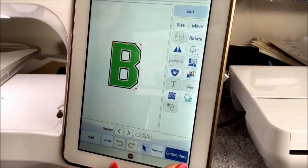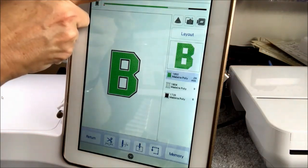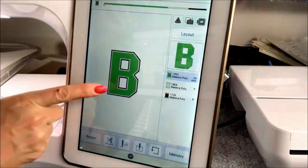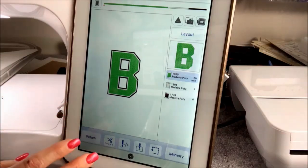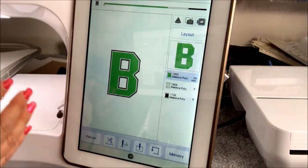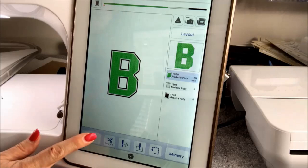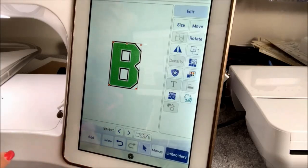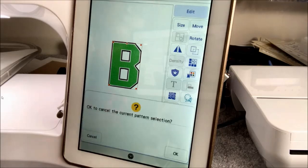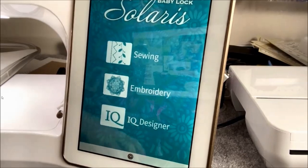Then we'll touch embroidery. And you can see up here, 26,000 stitches. It's going to take 43 minutes for that one letter to stitch, which, depending on what you're putting it on, isn't bad. But if you can turn it into an applique, that's going to save a ton of time. So we'll touch return, and we'll go ahead and touch the home key in the top right-hand corner, and touch OK. So that's a lot to do with just your regular embroidery.